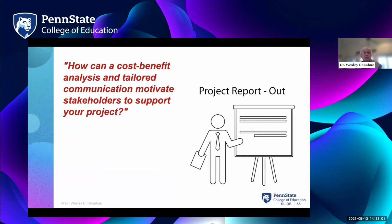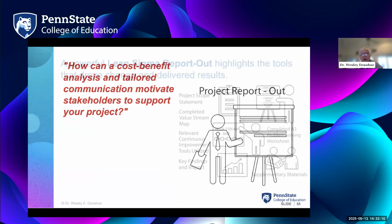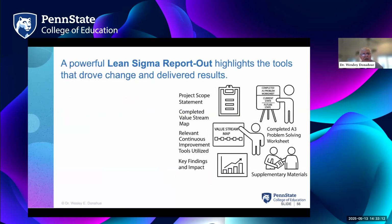But this gets into your report outs and how you report out to your stakeholders, whoever you're going to want to convince to do the initiative. And the report out is very important. The Lean Sigma report out is meant to be an informal kind of presentation, and follow a structure. First, what's the scope of your project?